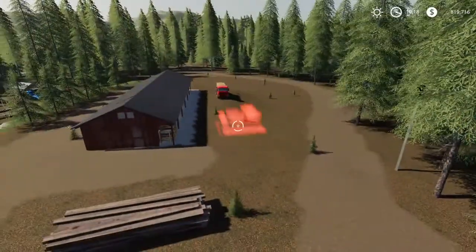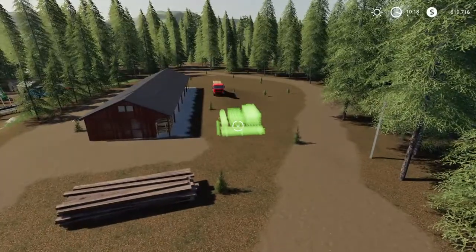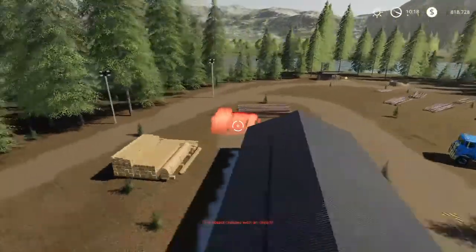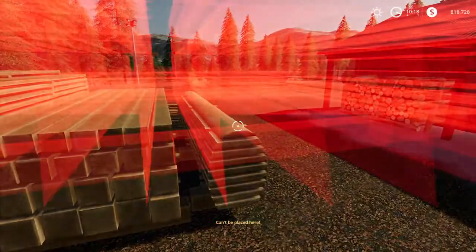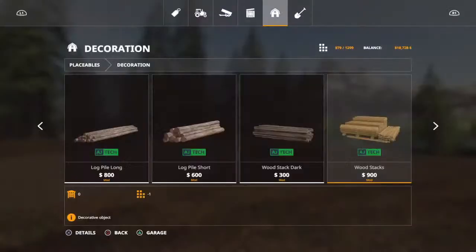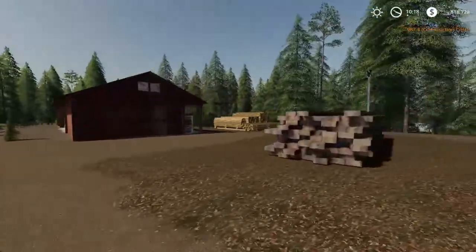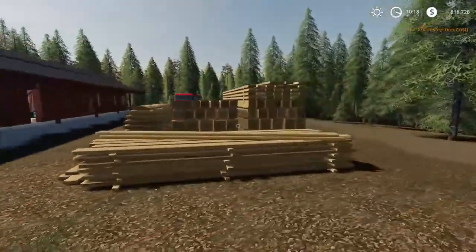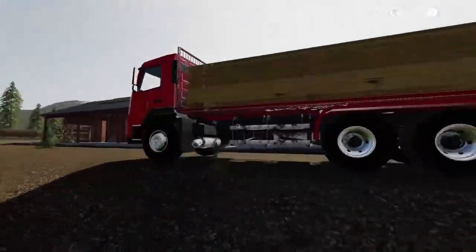Just gotta find a happy spot to put that one right there. Hopefully it doesn't change the landscape too much. Not too much, but yeah, we got lumber and stuff. I like how it shows the tree cut, like the tree milled down like that. Yeah, got the dark wood stack, and we got all this stack. It's cool, man. It's real cool.